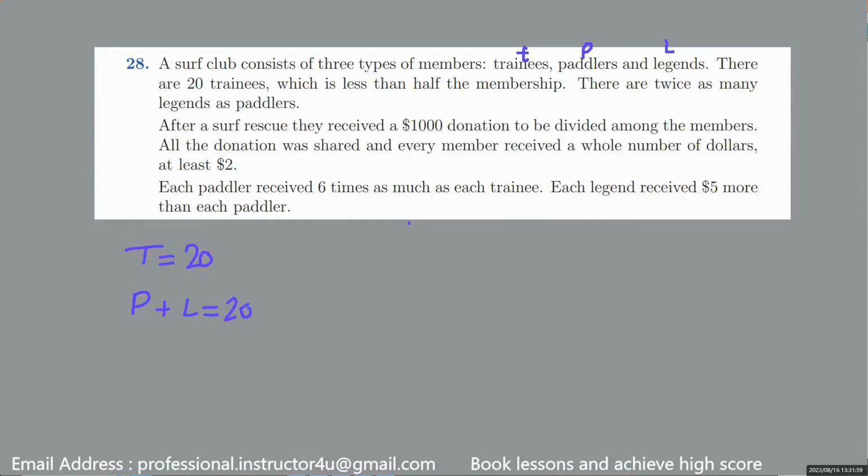The answer is no, because if T is less than half, that means P and L are more than half. So P and L are more than 20. So T plus L plus P is going to be more than 40, and P plus L is more than 20.